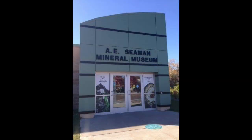The roads follow through all these different rock formations, and it's almost like you're in the desert all of a sudden, and then you're driving through mountains. It's really cool. Along the way, we stopped in Houghton at the A.E. Seaman Mineral Museum, which is located on Michigan Tech University's campus.